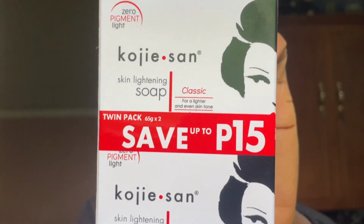So if the soap was manufactured on the 2nd of February 2020, it's supposed to expire on the 2nd of February 2022. This right here is the original Kojie San soap. Yes, the original Kojie San soap. This is the two-in-one, the twin pack. This is what it looks like.